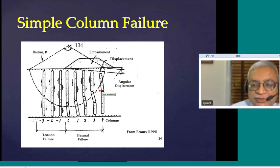So when you design, you have to design the soil cement columns such that they would be able to withstand the stresses due to the placement of the embankment in flexural mode of failure on the right side, and also design it to be sufficient for tension on the left side here.